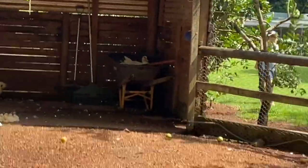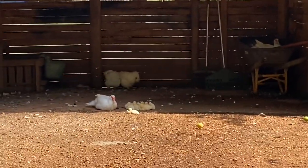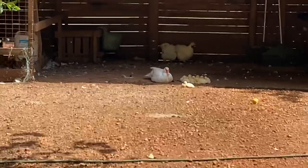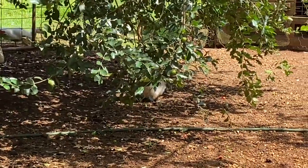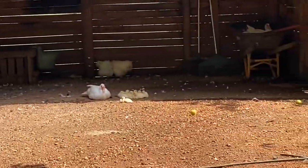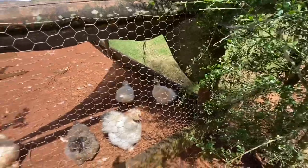Another geese cage. We got a chicken. We got a goose and her tiny little babies. The dad is over there. And there's two chickens back there. The chickens. And there were three roosters, if you can see them.